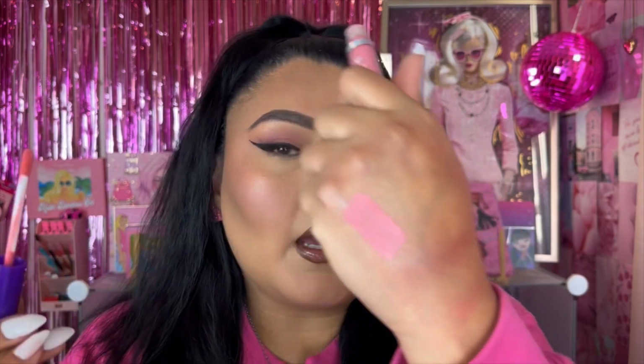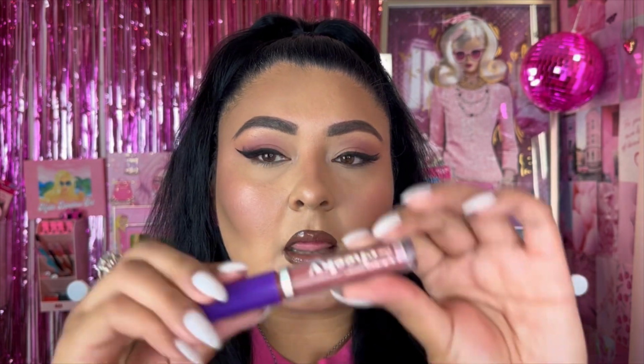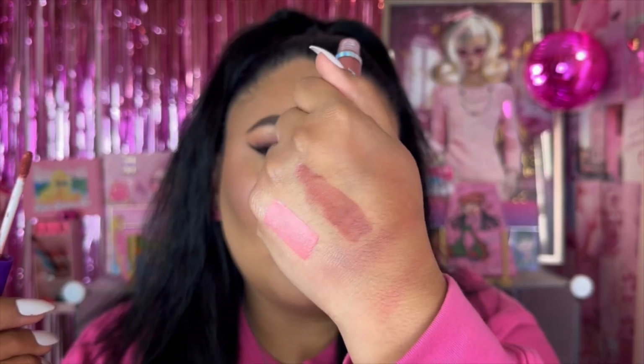But we have the shade Allure, which looks like that. Very light vibes, right? On the cheeks, it looks really nice. I think this is going to be a really nice summer blush. We also have this one in Love Trap, which, as you can see, is a little darker. It's cute as well. A nice subtle moment, especially if you take just a little bit and throw it on the cheeks for a wearable look. I think you're really going to enjoy that.